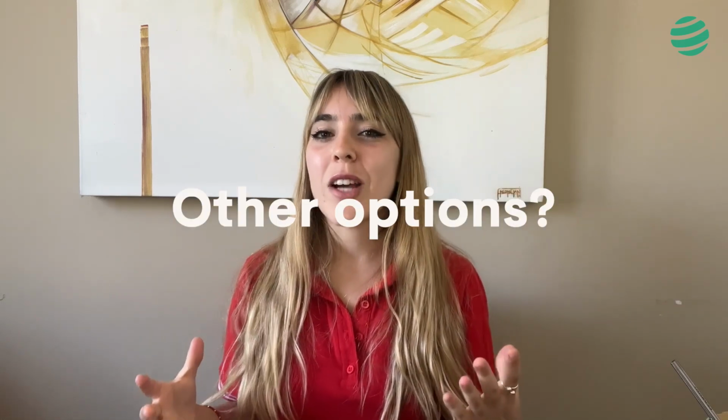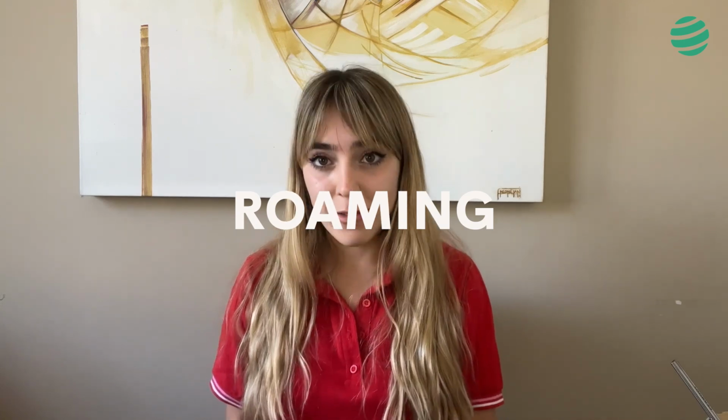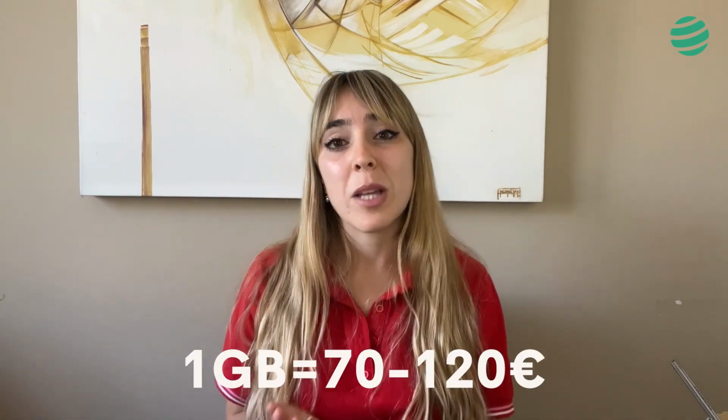What if my mobile is not compatible with eSIM? What other options do I have to get internet in North America? There are other options to have internet in North America, such as roaming offered by the telephone companies, which is the most expensive option. The main operators offer options from 7 to 12 euros approximately for 100 megabytes.